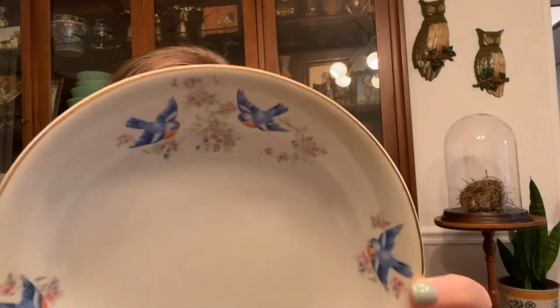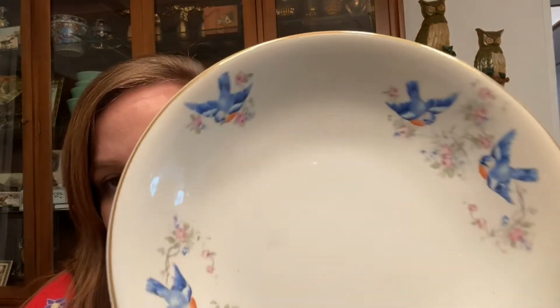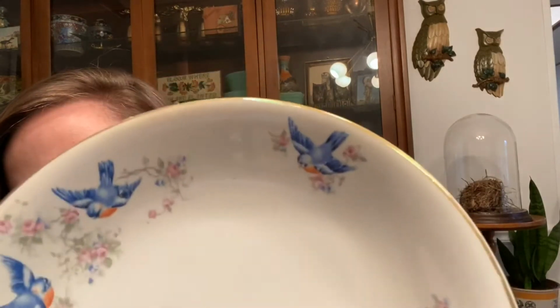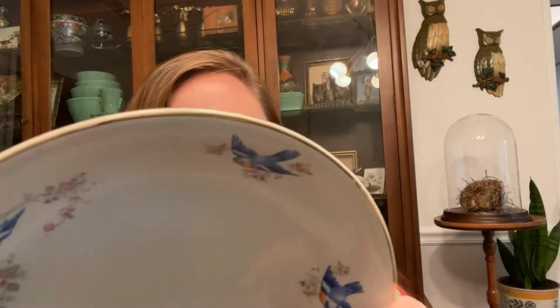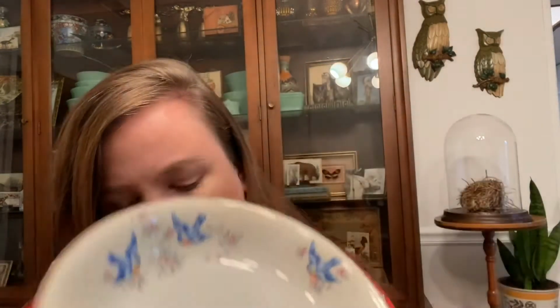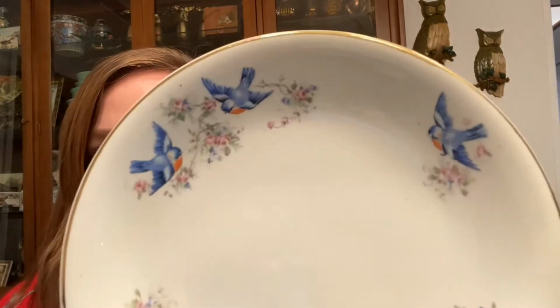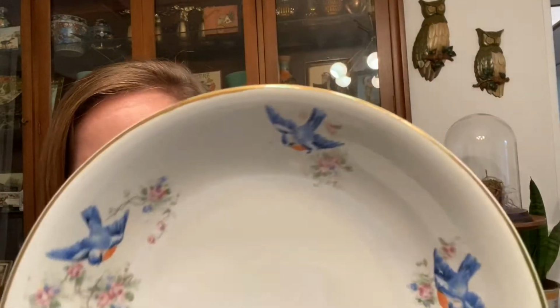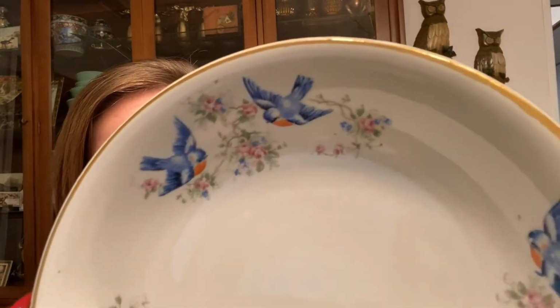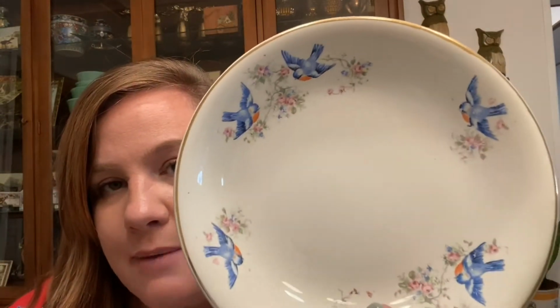But without further ado, it is the Bennett of Baltimore robins. Some people also refer to them as the bluebirds, but they are technically robins. And they're just stunning. They're from somewhere between the 1920s and the 1930s. I can't even explain to you how much I love these. There's a huge part of me that wants to keep them. When I think about how difficult it's going to be to list all of them, I'm like, I'll just keep them. But the little birds and the roses are absolutely stunning. I honestly can't even explain how much I love them.